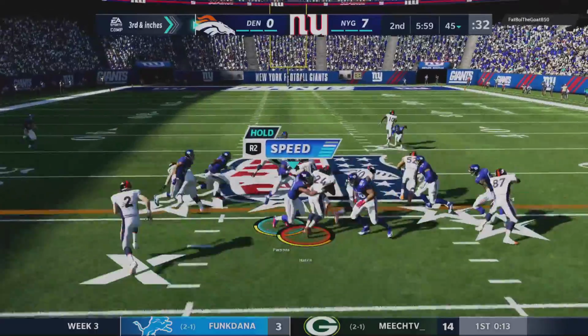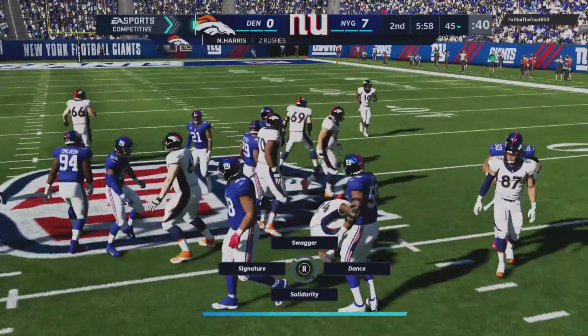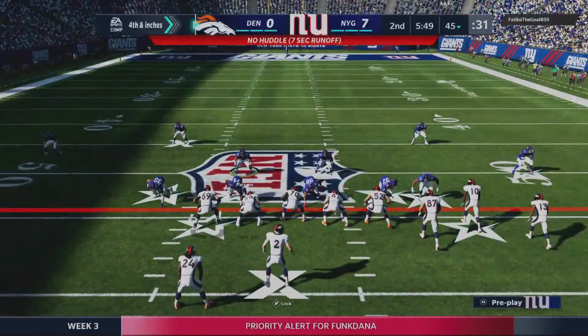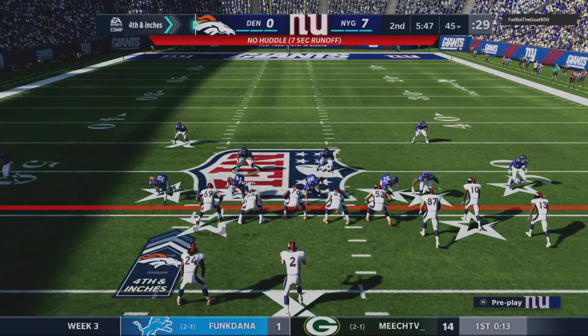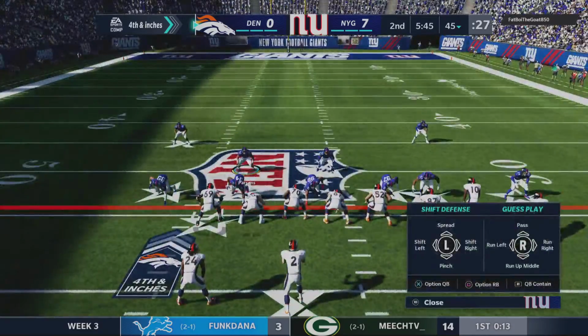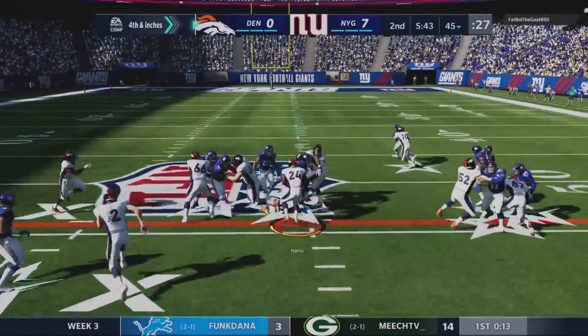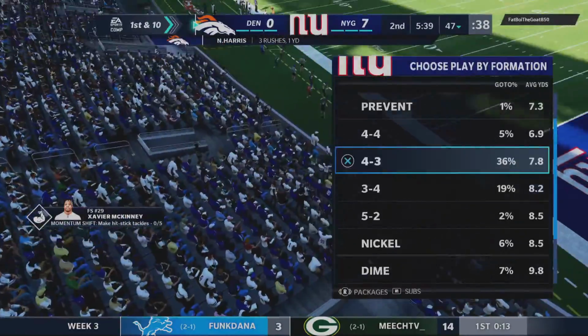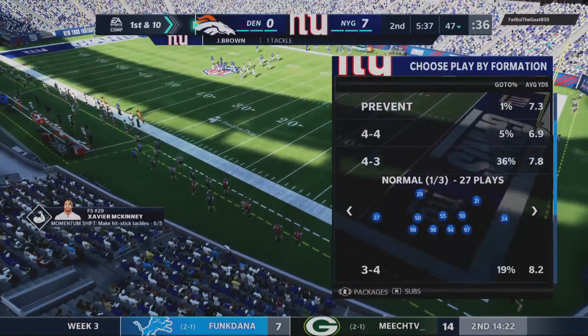From the shotgun now, here's an inside give. And he won't be close to a first down as he runs into a wall right around the line of scrimmage. No gain on the play there. A nice job defensively. And it likely forces a punt situation on fourth. And he's got the first down yardage as he brings this up to the 47.